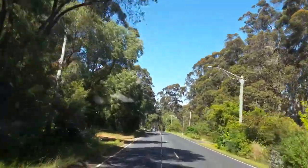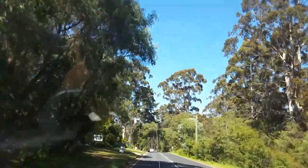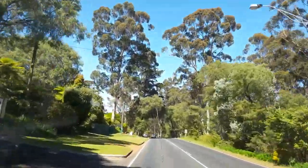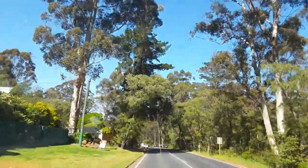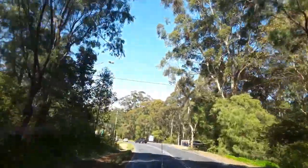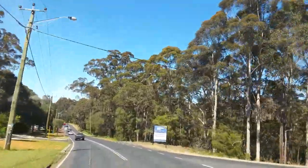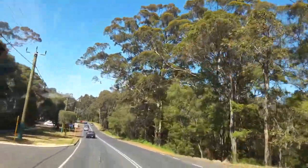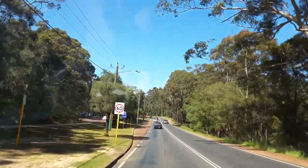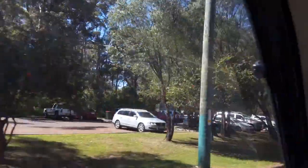So hari ni kita nak go through Margaret River town. Beautiful Sunday today. Top tourism town. This is the park that first welcomes you. Sini ada walking trail juga. Quite a bit of walking trail.